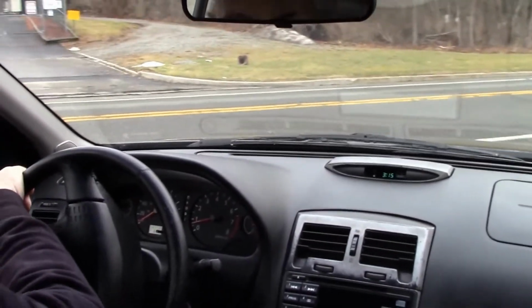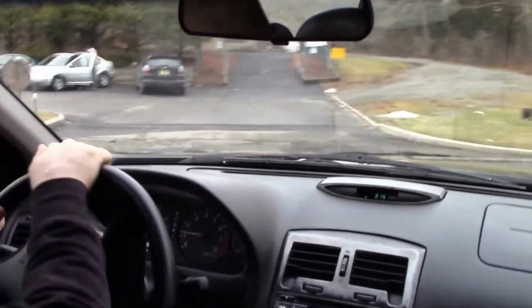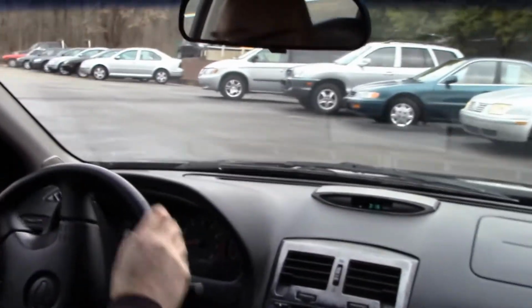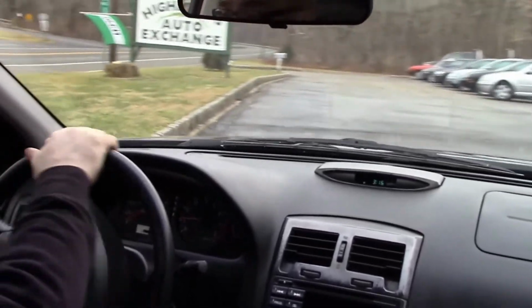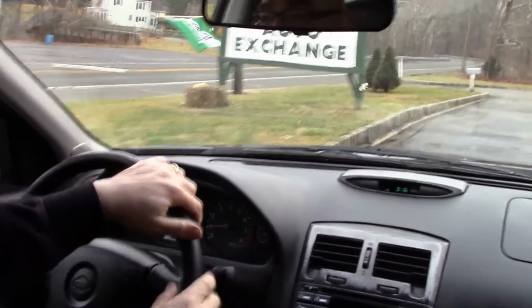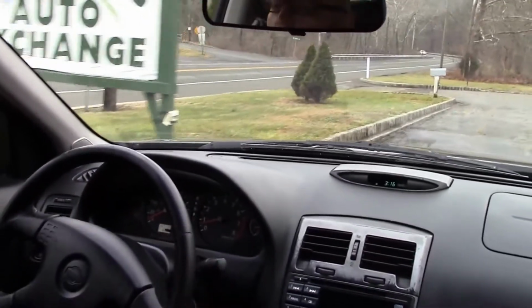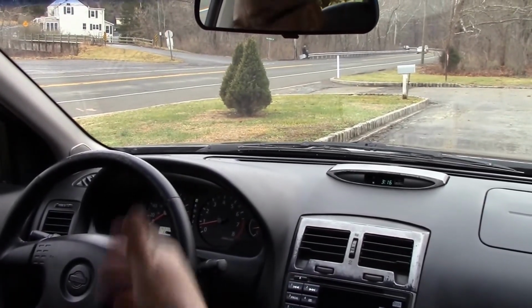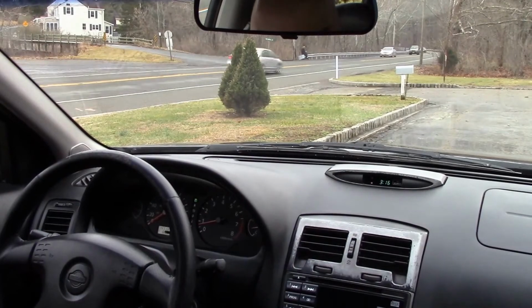So this would be a great car for the new driver. Dual airbags, front wheel drive, anti-lock brakes. It's got a decent amount of metal around them. I'm telling you, this would be a very good car. And kids also like the Maxima. So it's not like you'd bring this home and it's a Ford Focus or something, and the kid would be like, oh, I don't like that car, Dad or Mom. You know, this is actually a really nice car.